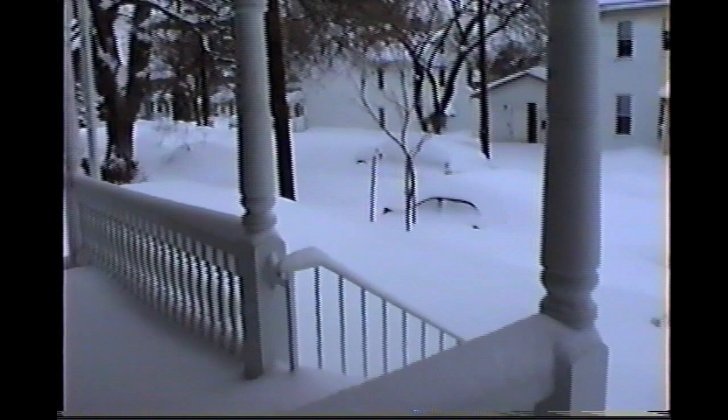Let's go out to the side porch and see what we've got. My. I don't think we're gonna open this door. Let's see. No, I don't think so. Here we are back in the kitchen. This is the funniest view of all. Yep, that's deep, all right.